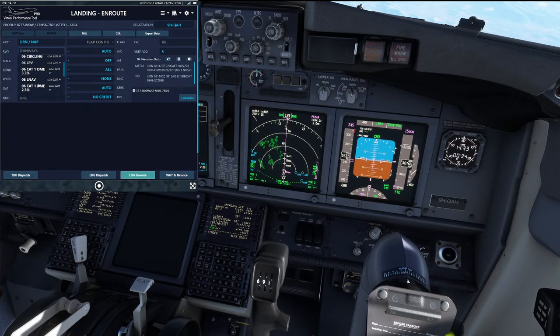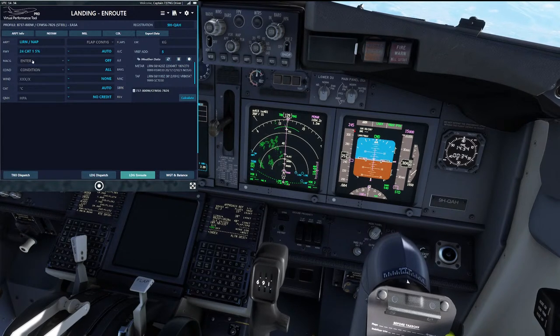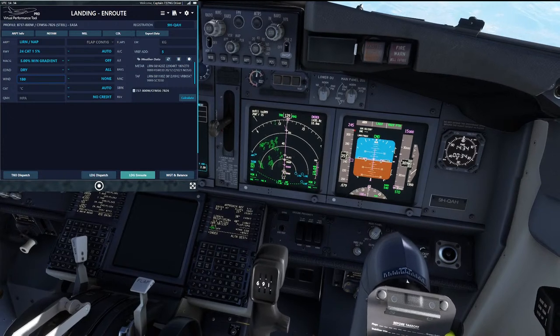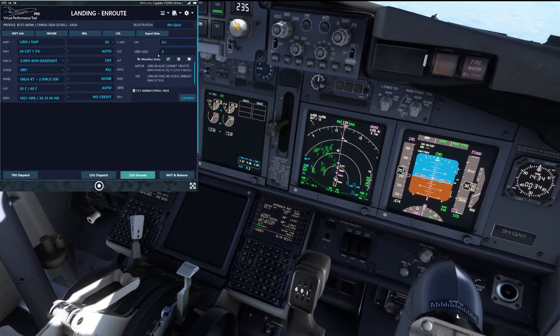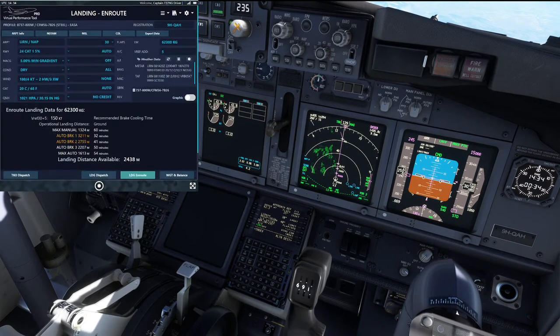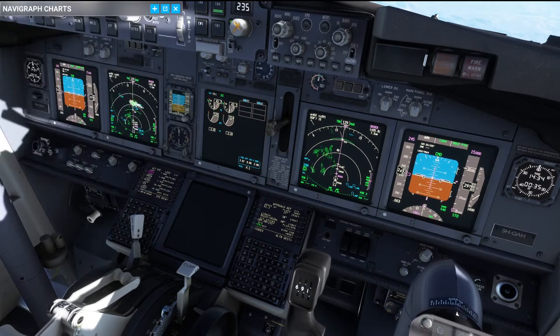Landing Napoli, runway 24 with a CAT 1, let's calculate 5%. Conditions dry, the wind in the worst case is going to be 180 at 4. Temperature 20, QNH 1021. Flaps 30, landing weight we said is going to be 62.3. 5 knots VRF addition, calculate, 50 minute brake cooling, that is excessive, let's take the reverse operational then. So 2200 meters, 16 minute brake cooling, that does look pretty decent to me.